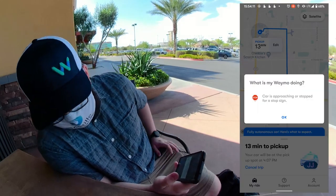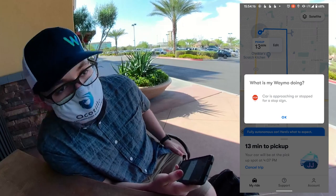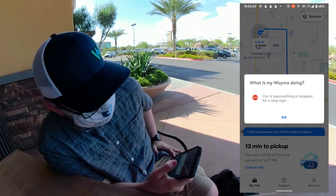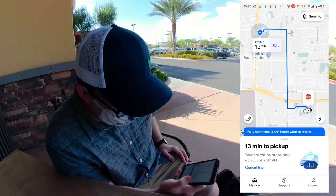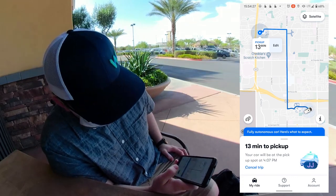What is my Waymo doing? I thought in the trademark rules you're supposed to say, what is my Waymo car doing? But, whatever, right? They said they'd fix it in the next release, and they didn't, so whatever. But yeah, basically it'll do that for stoplights and all that jazz.